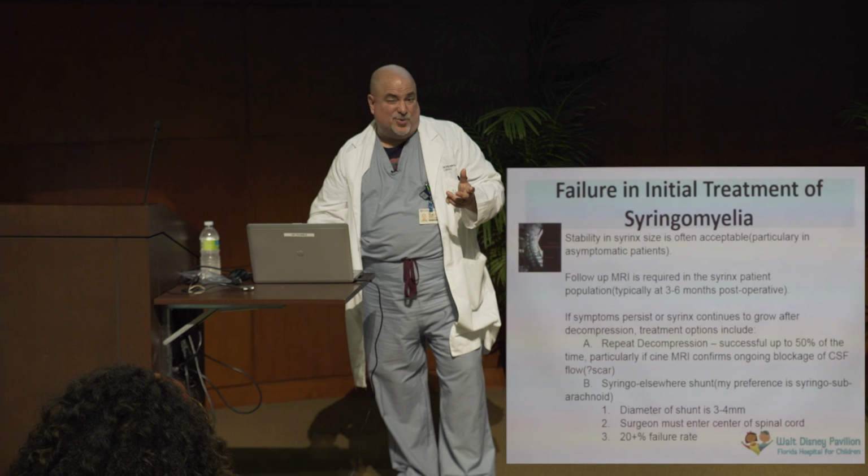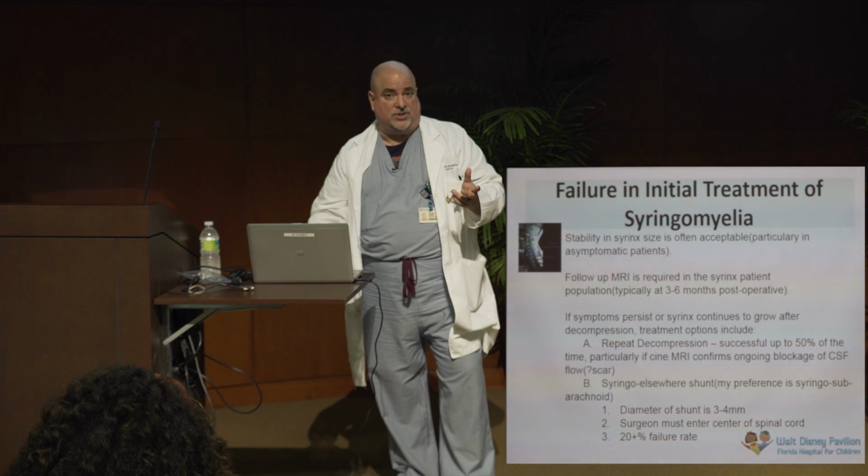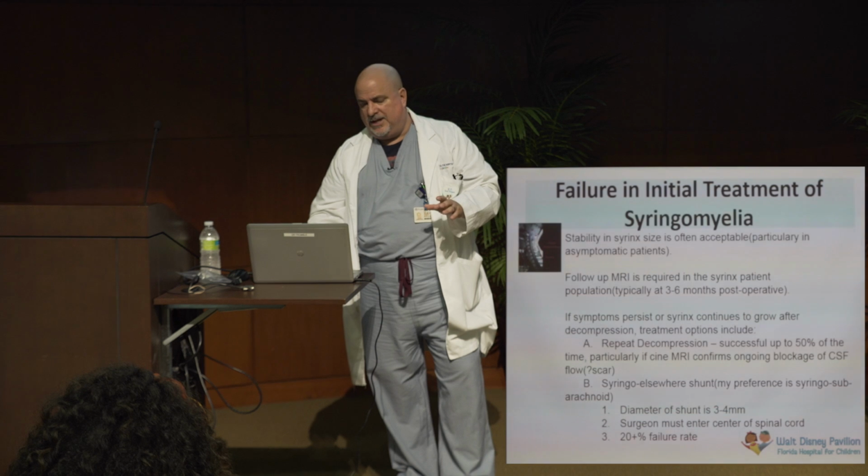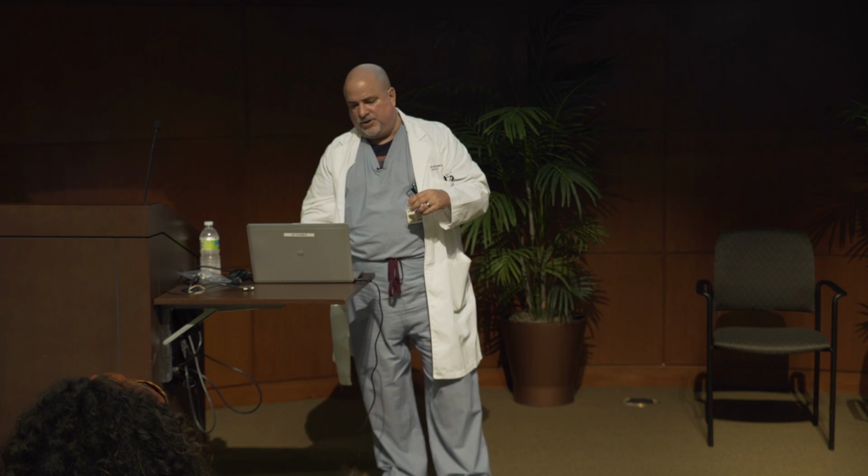I probably do 1 or 2 syrinx shunts a year, as opposed to over 100 ventriculoperitoneal shunts. Again, we try to avoid them, and that's why even though the failure rate's 50%, I usually recommend a redo decompression because you're working around the brain, not in the brain. So the risk of neurological injury with the Chiari decompression should be very low.